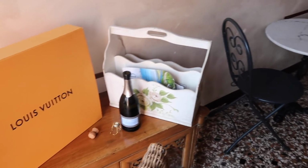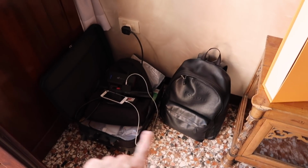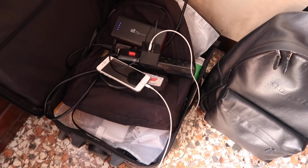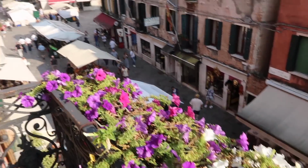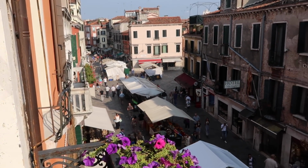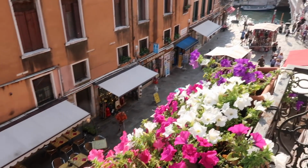I'm back at the hotel. I've just popped open a bottle of Prosecco. Everything is charging down here, ready to go to the airport. So I think all I'm going to do now is have a nice glass of Prosecco and stand out here on the balcony and watch the world go by.